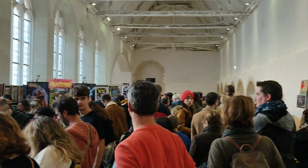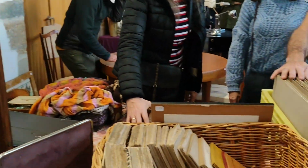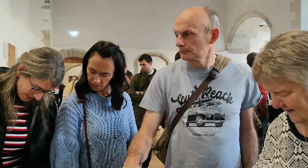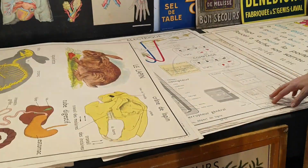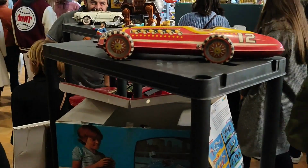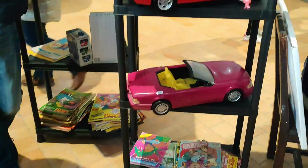As you see, a lot of people there. This was mainly a lot of posters and vinyl, all that sort of thing. Duncan always zooms in on the vinyl. They were great. All this is posters from a school. Educational posters. They're great. Toys and comics.